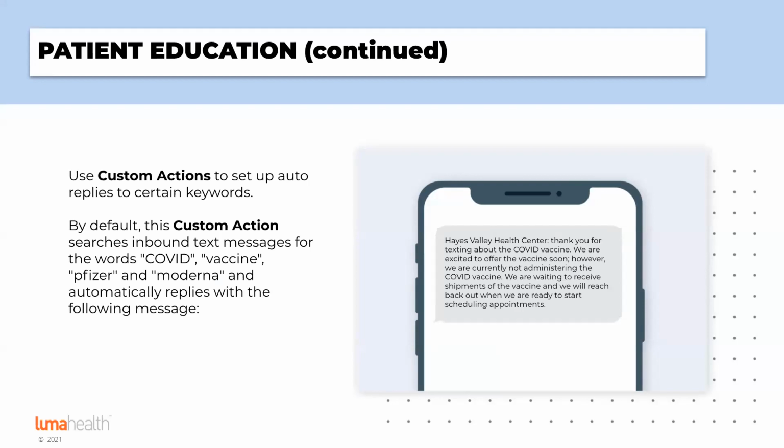start scheduling appointments. We can also create this custom action in Spanish if you'd like, but at the moment, only Spanish and English are built out. If you'd like to deploy this custom action to your account, please open a ticket by emailing support@lumahealth.io and requesting the following custom action called COVID Vaccine Autoresponder.